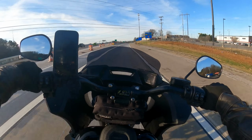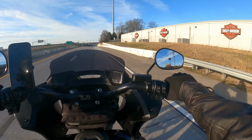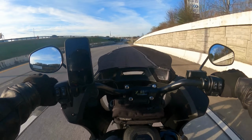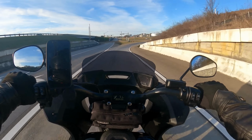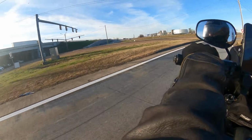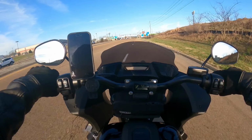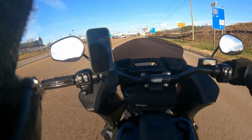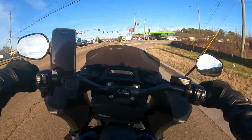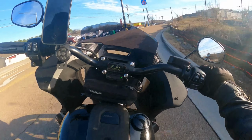All right, coming up here on the right, we got White Lightning Harley Davidson. There it is. And, you know, I'm not saying it's a bad thing that the bike's got to go into the shop. Stuff happens. Mechanical issues happen, you know. Doesn't mean that Harley's a bad company. It doesn't mean they do crappy work. It doesn't mean anything about the motorcycle. All it really means, sorry about that wind, all it really means is that this is a machine, and machines break down.